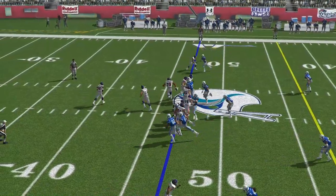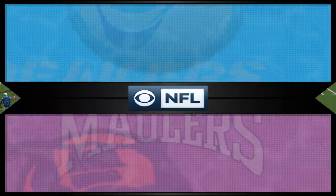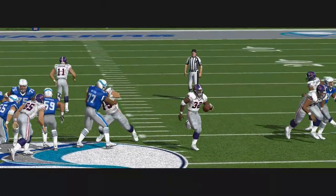One back, hits the hole. Number 36 is there on the stop at the 45-yard line.